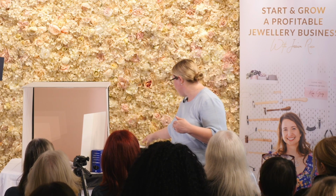The challenge with ring lights is sometimes you can get that little ring reflecting in the photo. So that's where you maybe want some of this material over it to diffuse that, so that you don't get that harsh little ring in the gemstones or in the metal. Does that help?